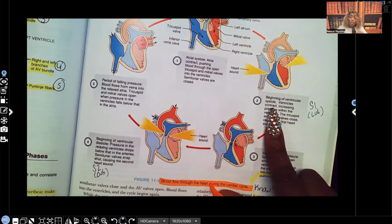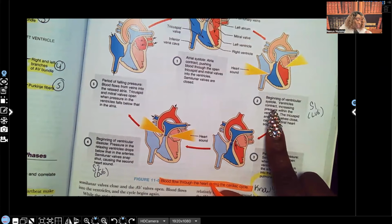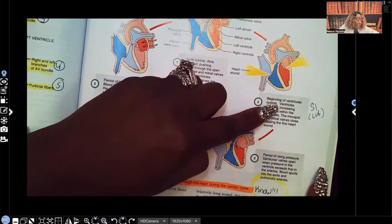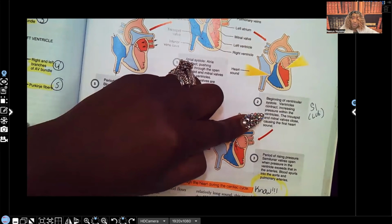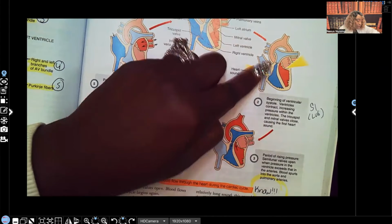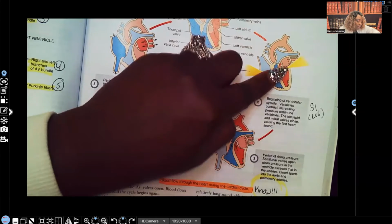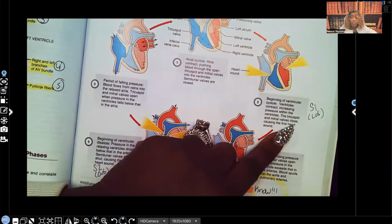So now it's the ventricles' turn to contract, to squeeze, to push blood out from the ventricles and push blood forward. So look what happens. Beginning of ventricular contraction. The ventricles contract, increasing pressure within the ventricles. And it has to. That's how it's going to push the blood forward. The tricuspid, that's this valve right here, and the bicuspid or mitral valve, that's this valve right here, they're closed.